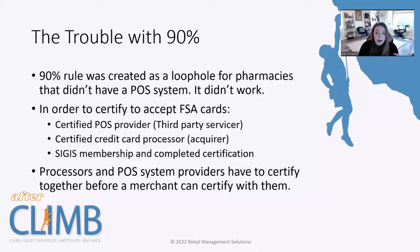So what IIAS standards really started was a narrowing of the options pharmacies had to choose from when it came to credit card processing. Not only did they have to have a POS system, they needed one that was certified with CGIS. Then they had to select a credit card processor that was certified with CGIS and certified with their point of sale provider. Now today we have CGIS certifications with a wide range of processing companies, but not every processing solution supports IIAS standards, especially as we get into some of the newer processing service gateways.